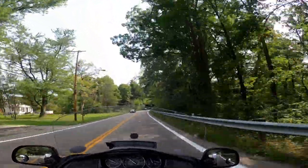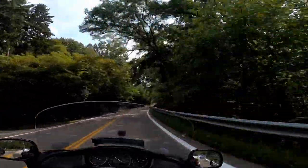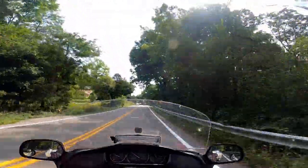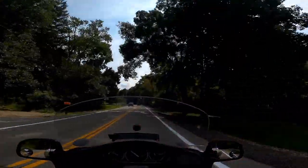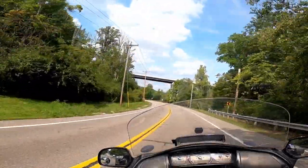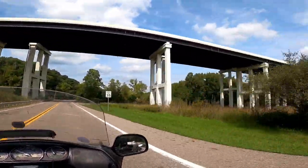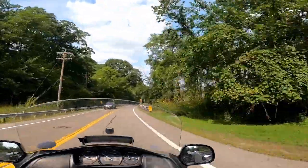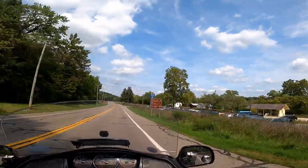Oh, this is our waterfall spot, huh? See, should have stopped and got breakfast. Could have had breakfast at the waterfall. Park entrance, straight ahead. Not a bad road getting to the park. I mean, not super switchy, but hey, visitor center to the right.